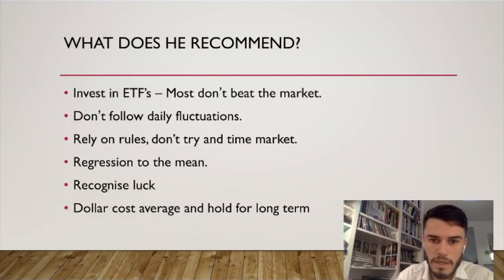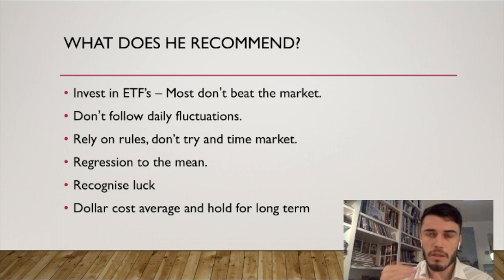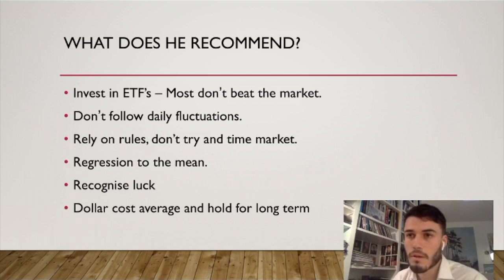Okay, now what does he recommend? I've kind of already touched on this. I already mentioned the first point, but the second point, he says, don't bother looking at the daily fluctuations in price. It's kind of to do with loss aversion. His idea is, if you're looking at the daily fluctuations in price, you're seeing all these daily losses and all these daily gains. The daily losses will mean more to you than the daily gains, so it will just mess with your head and make you make bad decisions.